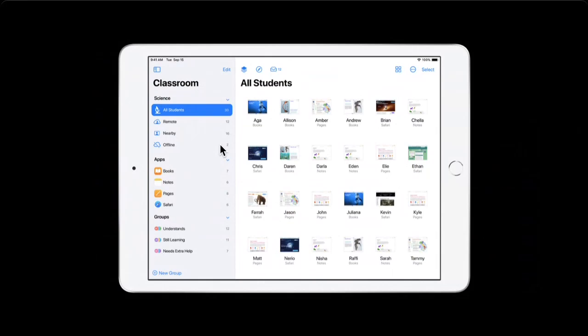You can also see on the sidebar the numbers of which apps students are in during your instructional period, as well as your groups right at the bottom. So everything is right there. And of course, we have our other buttons at the top. If I want to navigate students to a website, if I want to open them all in an app, or if my kids send me anything through AirDrop, I will receive this right here as well.